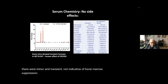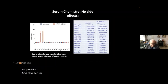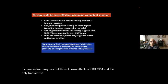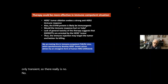And also serum chemistry, a slight increase in liver enzymes, but this is a known effect of CB1954, and it is only transient. So there really are no side effects at all in a situation where the tumor was completely cured.